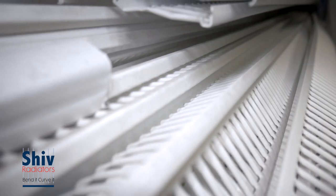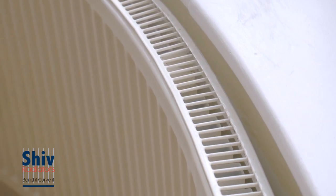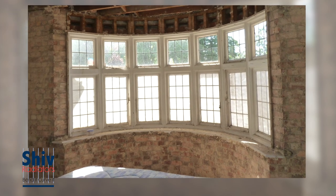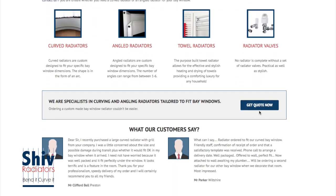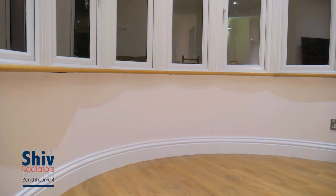Our radiators can also be supplied with and without top grills. It's the perfect solution for what can often be a cold area in a room with single glazed windows. Shiv Radiators provided a very good product. Get an instant quote depending on your selected size and brand.